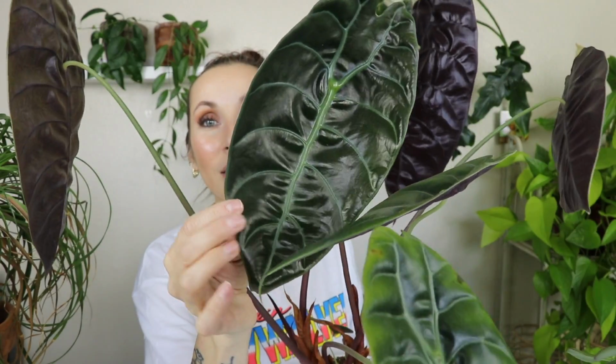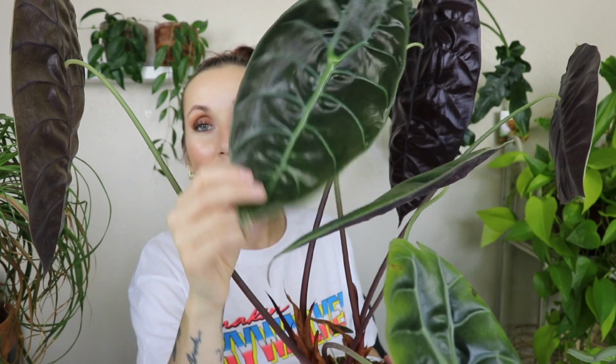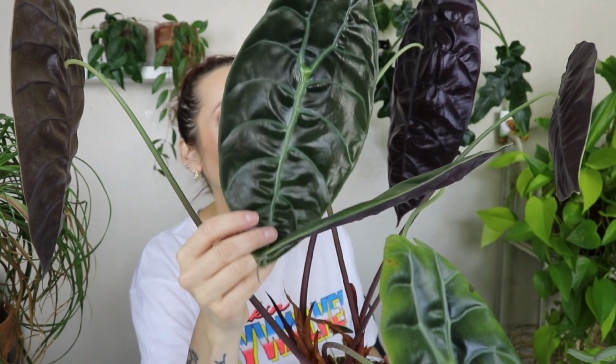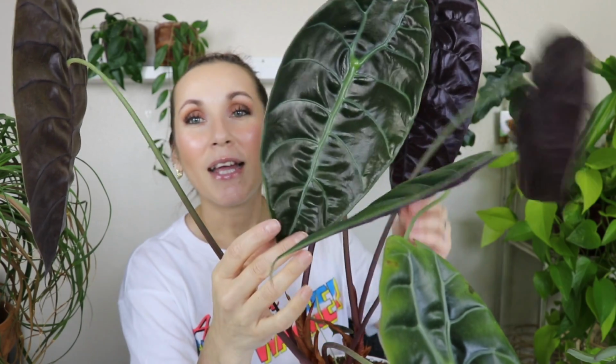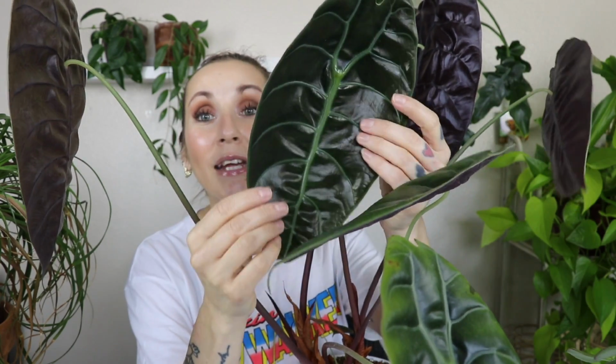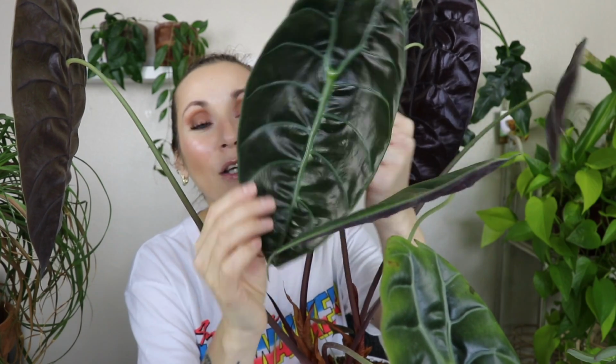And look how beautiful it is. It's purple on the back, but it's got this green coating on it. That's not the right term. What do I say? It's like a green leaf with a purple shift or something. Like, it's a beautiful plant. It's a beautiful color. It's amazing. I love it. I love how big the leaves have gotten too.